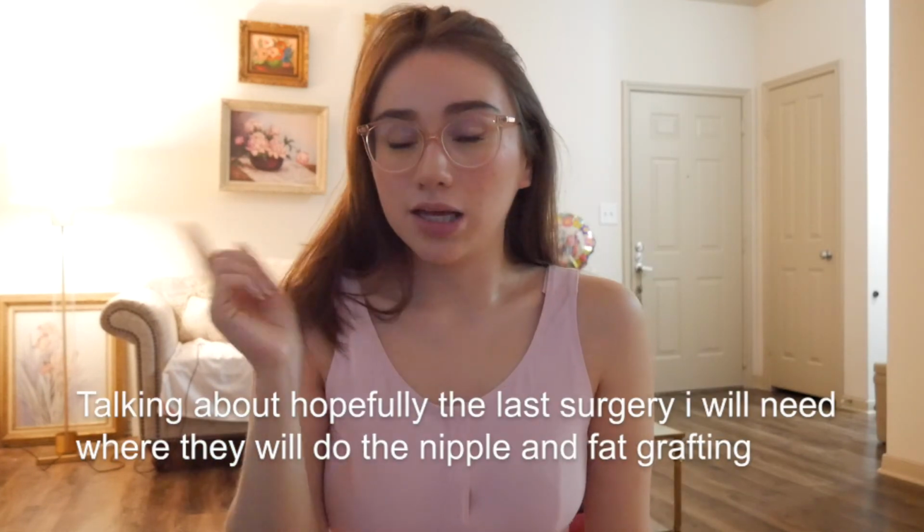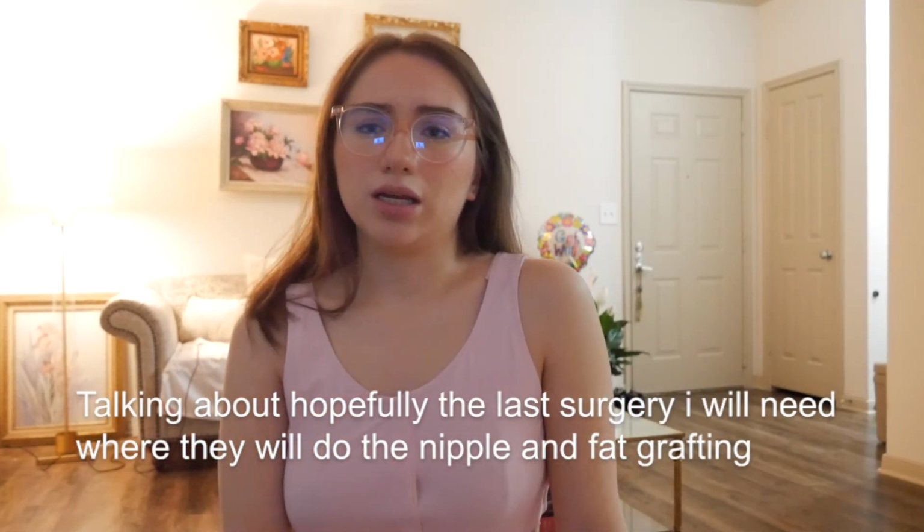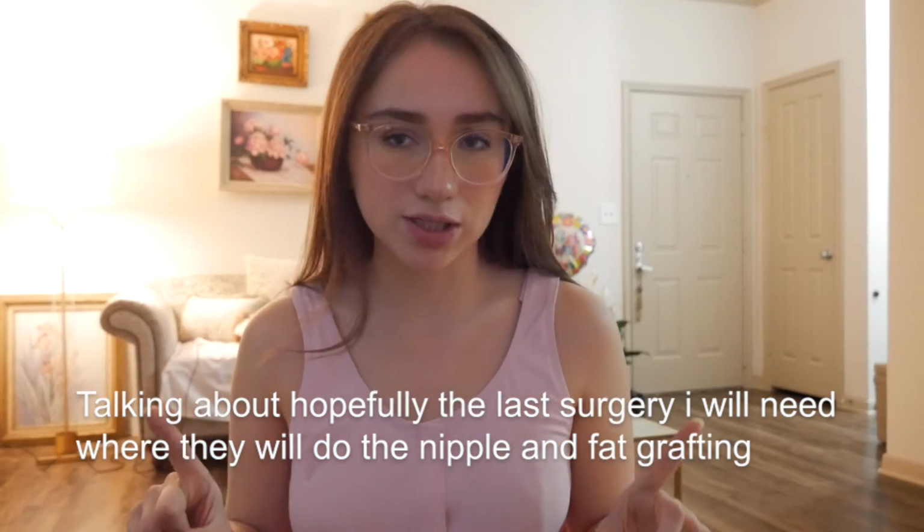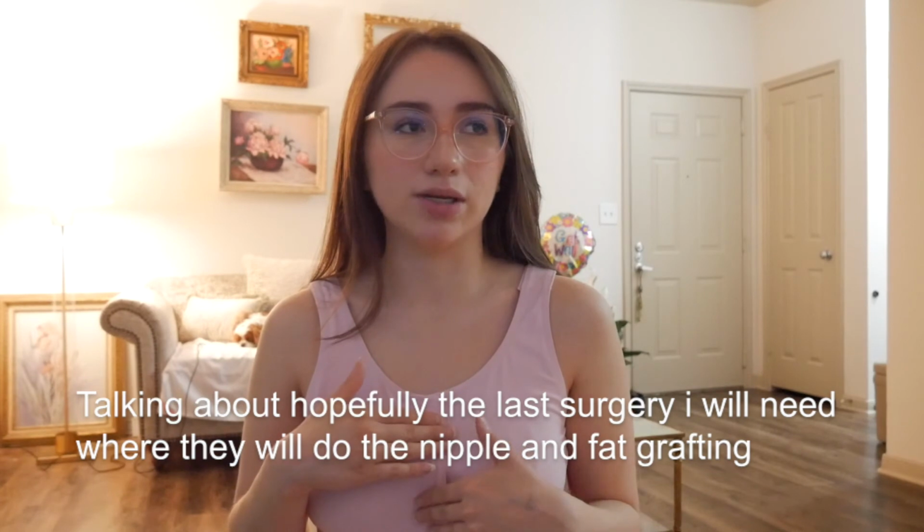In addition, I think that's when they would do fat grafting if I need it. I think, oh my gosh, I look great. I don't think I need any fat grafting. But I'm sure with time I will realize, oh, the swelling went down. It doesn't look as great as it used to right after surgery.